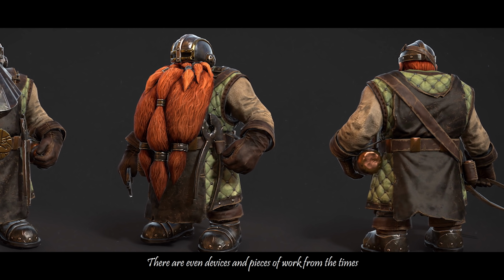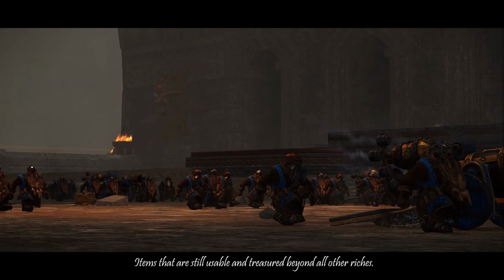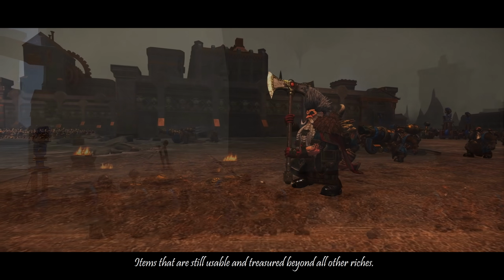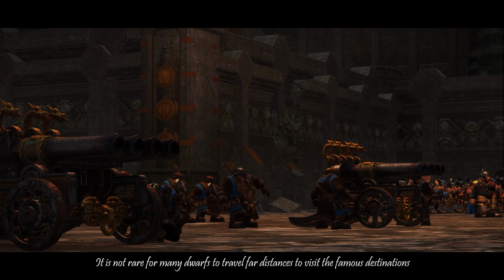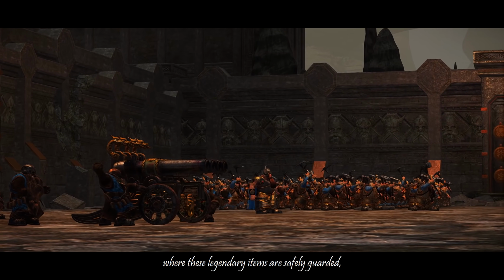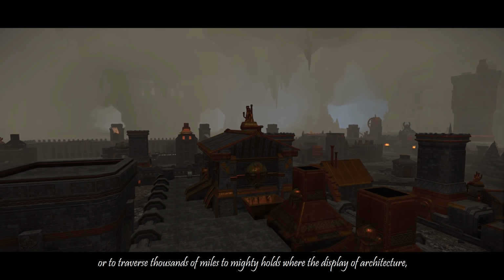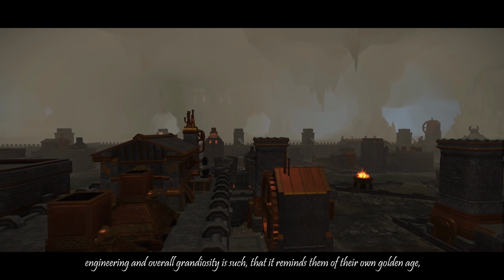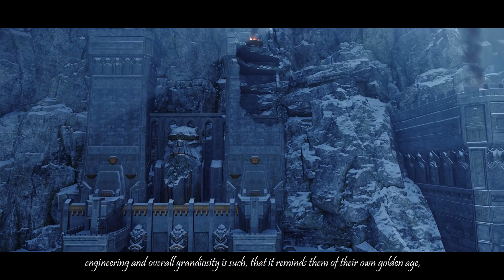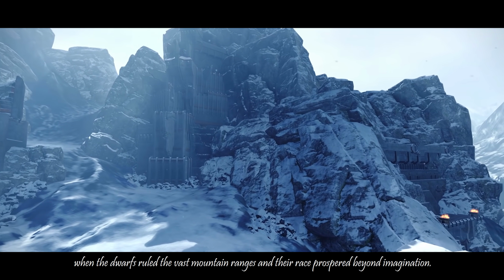There are even devices and pieces of work from the times when Gruumsh, Vlad, and Grimnir walked amongst their people. Items that are still usable and treasured beyond all other riches. It is not rare for many dwarves to travel far distances to visit the famous destinations where these legendary items are safely guarded, or to traverse thousands of miles to mighty holds where the display of architecture, engineering, and overall grandiosity is such that it reminds them of their own golden age, when the dwarves ruled the vast mountain ranges and their race prospered beyond imagination.